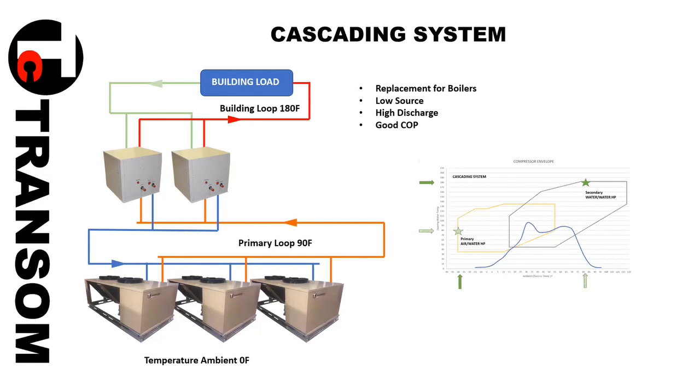I'm curious, if we're looking at one of these ambient temperature units here, how many pounds of refrigerant are in them? Keep in mind, this is a closed loop system, which significantly reduces refrigerant. Yeah, so it varies, but it's between 12 to 18 pounds per circuit.